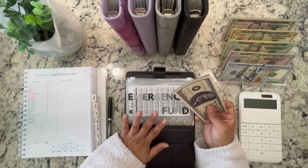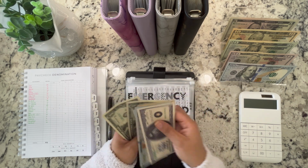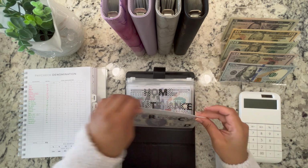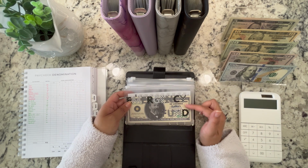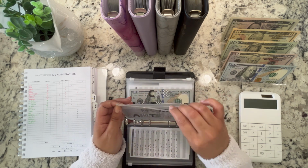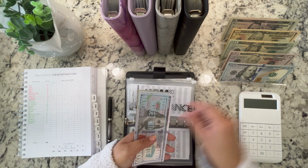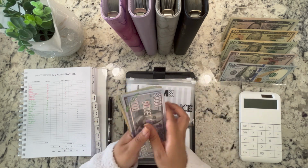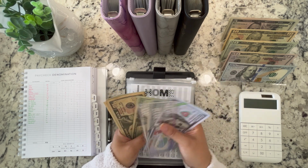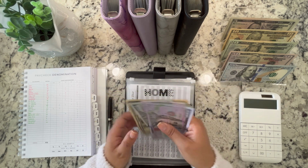She loves it. So emergency fund now has 500, 600, 720, 30, 45, 46, 47. We did use quite a bit from here, but I am trying to ramp it up and have it at 1,000 once again. Home maintenance is getting $10. Now there's 1,000, 2,000, 500, 600, 700, 800, 820, 840, 860, 870, 880, 890, 910, 15, 16.